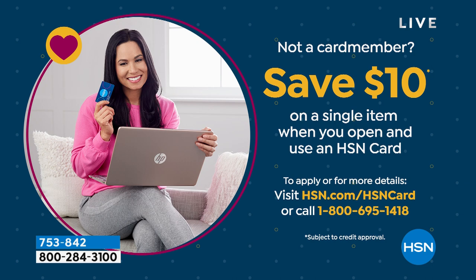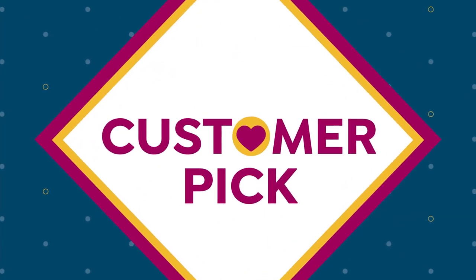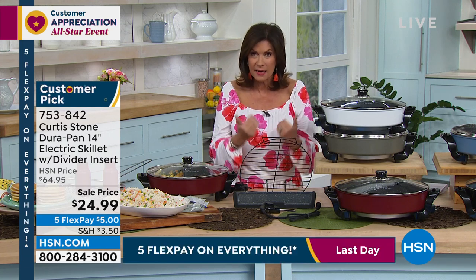But we offered this in our last hour, and let me tell you what, guys, it was what they call a feeding frenzy, okay? It is an electric skillet. We love our electric skillets, right? This is an electric skillet unlike any other because Chef Curtis Stone doesn't just give you something and paint it a different color, okay? What he does is he takes it and he elevates it and he innovates.